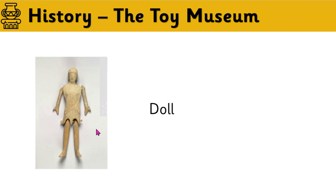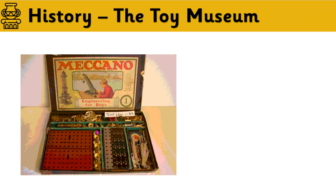On to the next one. Now this, you can tell that times have changed and toys have changed. Look what it says here. This toy is engineering for boys. They're saying that girls, you're not allowed to use this. That's very unfair. Everybody should be able to do engineering.